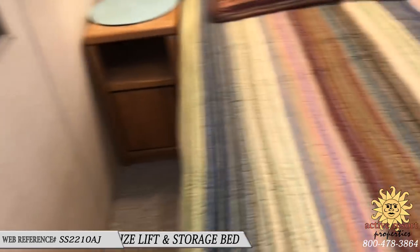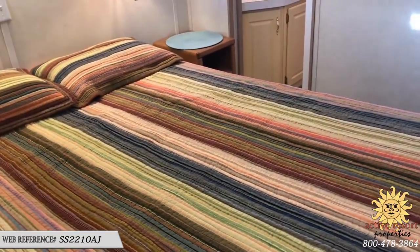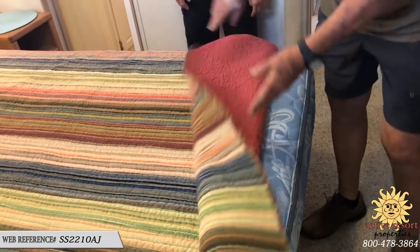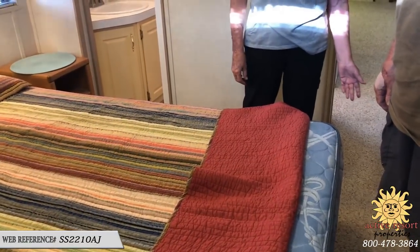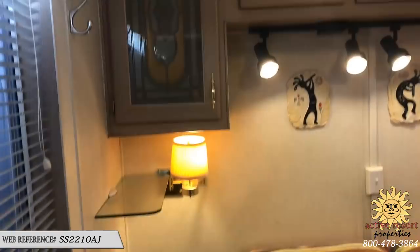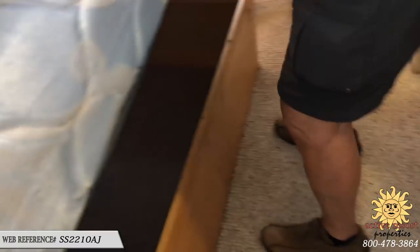Now, this is a lift and storage bed, right? Yes, it is. And it's a queen size. Pretty good mattress. Can you lift that up? Is it just the easy hydraulic type of lift? I use a stick to hold it up. So it doesn't stay up by itself. No. I think the people before put an extension. I can help you lift. Oh no, that's fine. But there is storage under there. Let me show you. I can lift it up so you can see the storage. Well, don't hurt yourself. All right, there you go. We saw it.